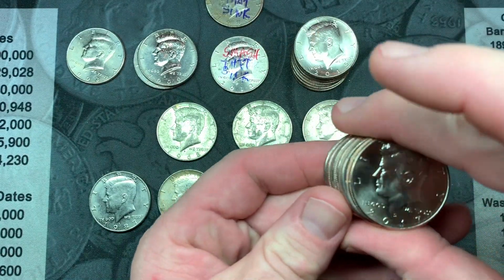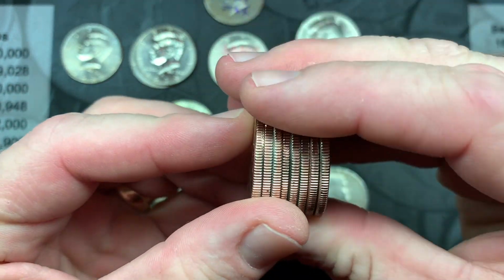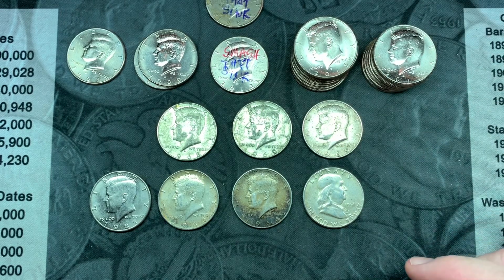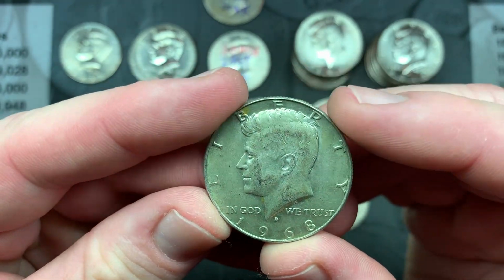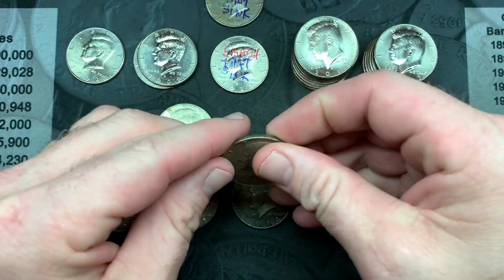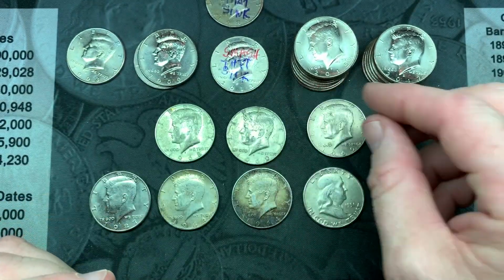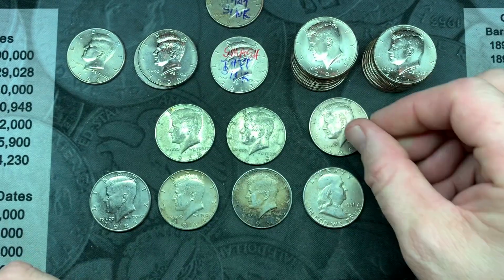And then we had 8 2017 Ds. So nice, really nice condition too. Must have been like a whole roll that got dumped. We had a 1968 Denver 40%er. Can't remember if that was the first, second, or third, but 1969. That was another good one. Another 69D.